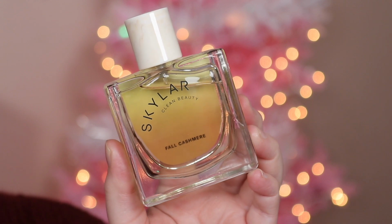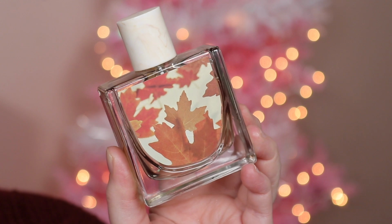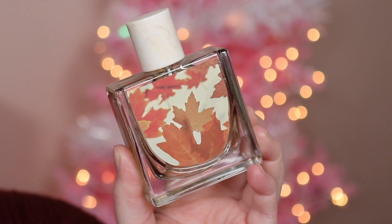Oh my gosh. And literally when I smell this, it is just pure fall time, leaves turning red. It really is the epitome of the fall holidays are coming, maybe right before Thanksgiving, going into Christmas type of stuff. At least for me and my memories.